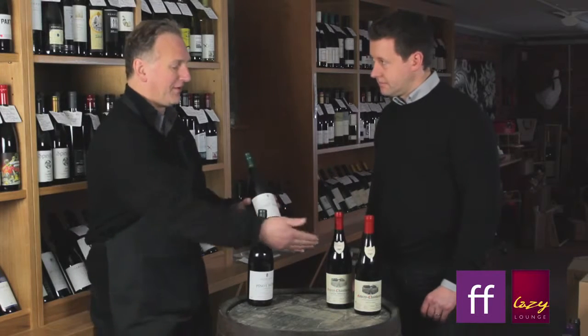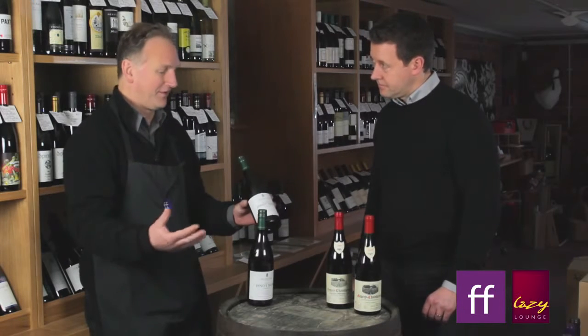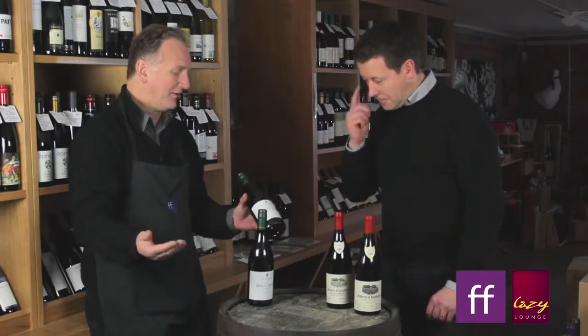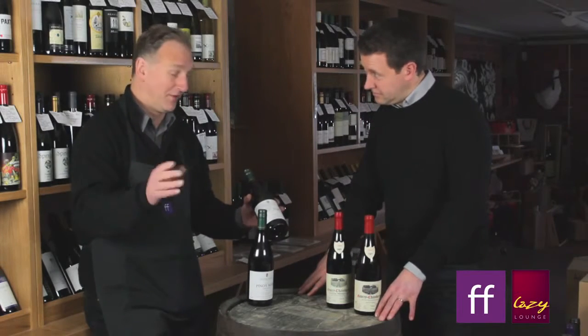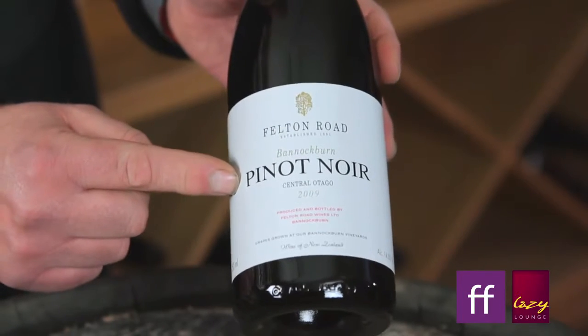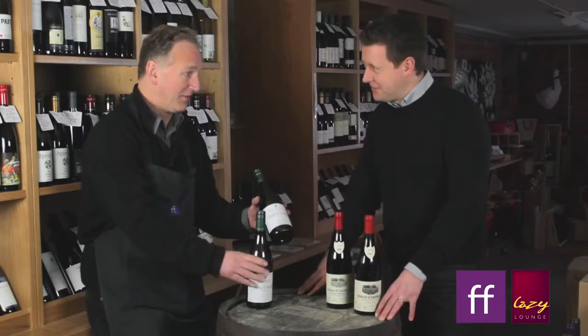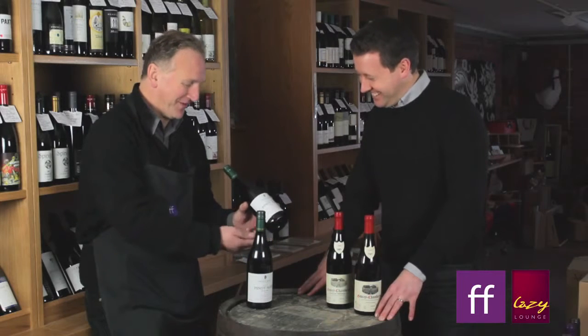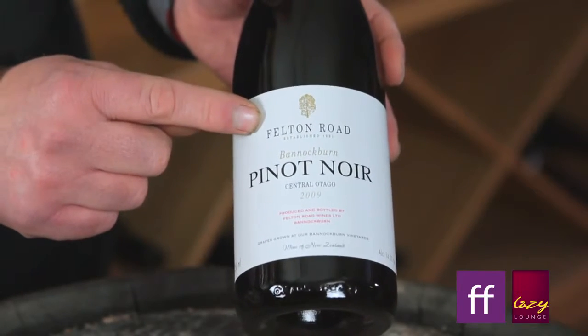Whereas a lot of people look at that and go, I haven't got a clue it's Pinot Noir. Yeah. And most people, quite frankly. So what they've done in New Zealand and most New World producing countries, the most important thing that they do, a lot of them, they put the grape variety on the label. And it's not on the back, it's on the front. So the key element of this wine is Pinot Noir, grape variety. Felton Road are the producer.